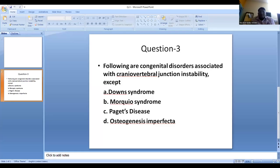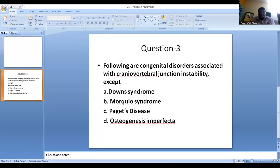So now we will go for the third question. Following are congenital disorders associated with craniovertebral junction instability except: A, Down syndrome; B, Morquio syndrome; C, Weber disease; D, osteogenesis imperfecta.